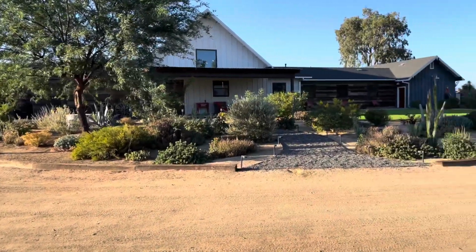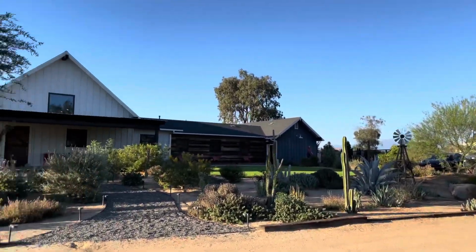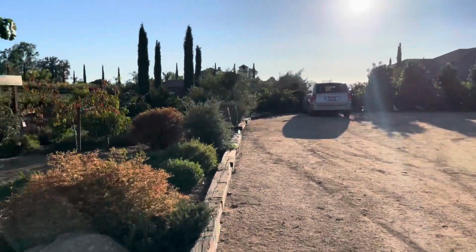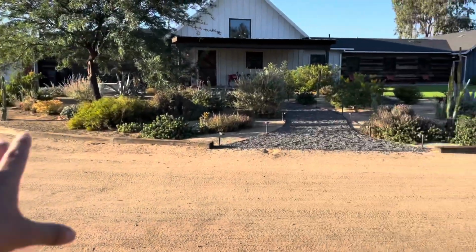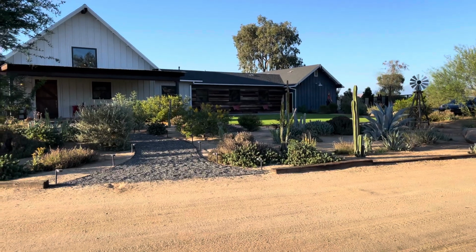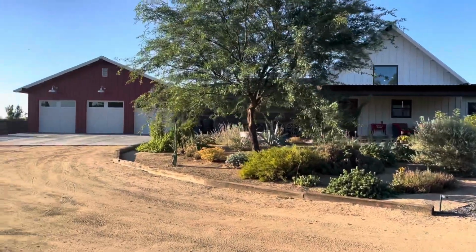All right, guys, so starting here out front, this property is insanely beautiful, as you can tell. And I'm just gonna run it down for you guys here real quick. So what we've got is a full-on house here with five different guest rooms. And then in the backyard, there's also some Airstreams that you can stay at.